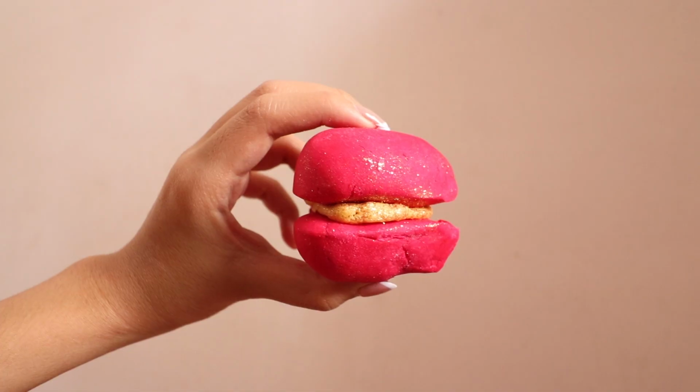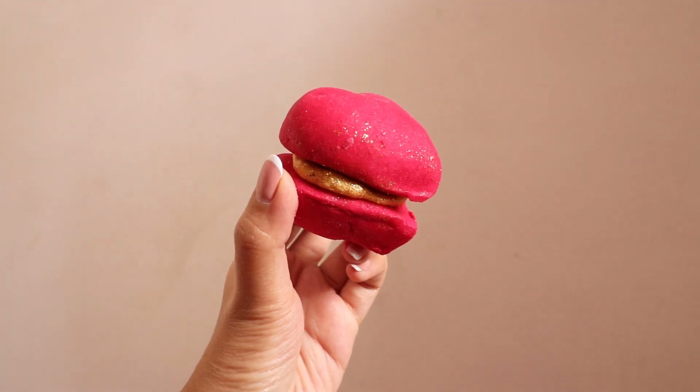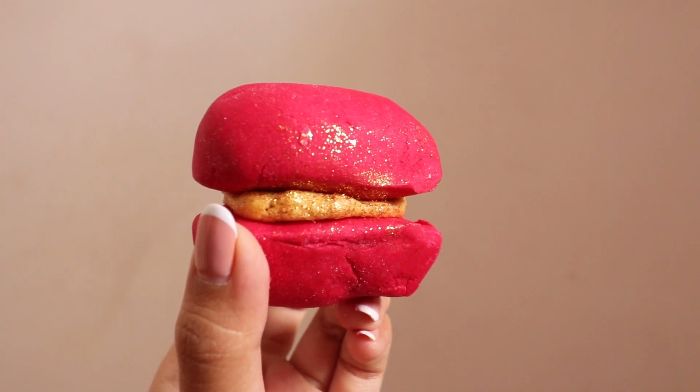The next product looks like a macaroon, and it is the Whole Lot of Love Bubbleroon. So oh my god, can I just say this is the cutest looking Bubbleroon ever. I think it's cuter than the snowman one during Christmas. I'm not sure if you guys can see, but there are a lot of gold glitters on this, so you bet your bath is going to be super glittery if you use this.